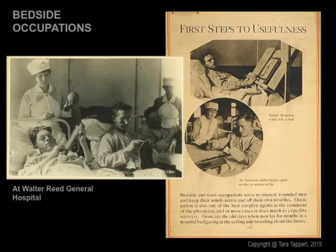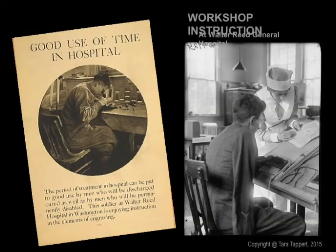Occupational therapy work was originally divided into two curative levels. The first, bedside occupations, such as knitting and basket weaving, primarily regarded as a diversion activity. The second, a more purposeful form of training intended to prepare a soldier for employment after his discharge from the hospital.